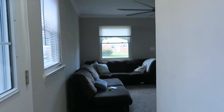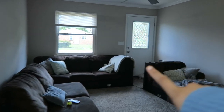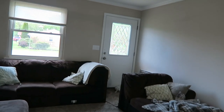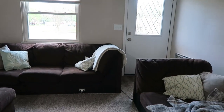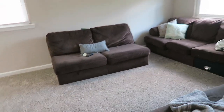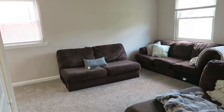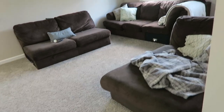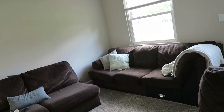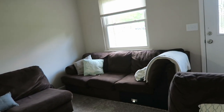We've got our living room over here. That is technically our front door. We just don't use it as our front door. We didn't use our front door in our last apartment either. So I need to get a new couch. Obviously, you can see this was our sectional. It's way too big for this living room. This living room's kind of small. It's not too small, but it's smaller than our old living room, but our old living room is huge.